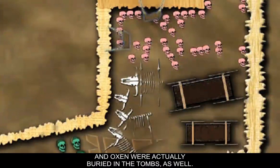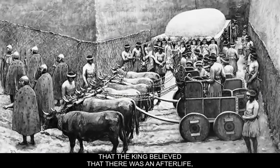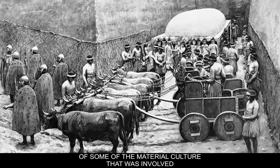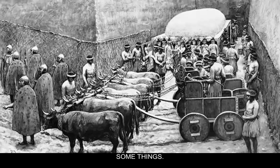So what this indicates to us is that they really had a sort of order of appearance, that the king believed that there was an afterlife, that people believed in their religion enough that they would allow themselves to be sacrificed. And it also allows us to get a glimpse of some of the material culture that was involved and what was left behind in these tombs and what it might mean, and we can extrapolate some things.